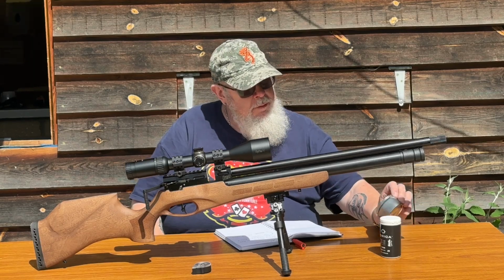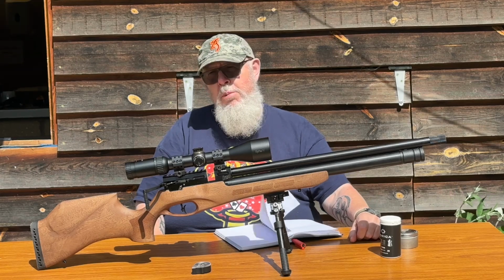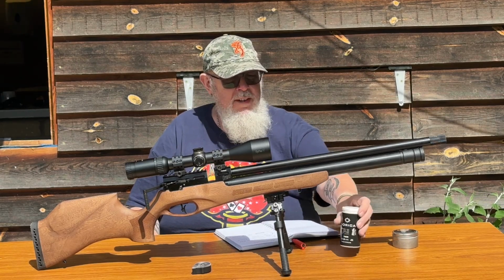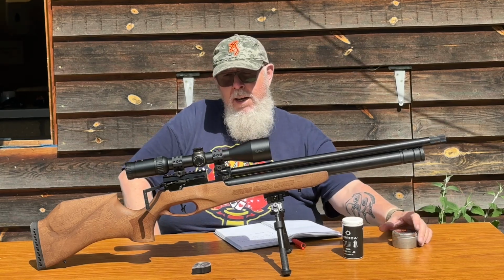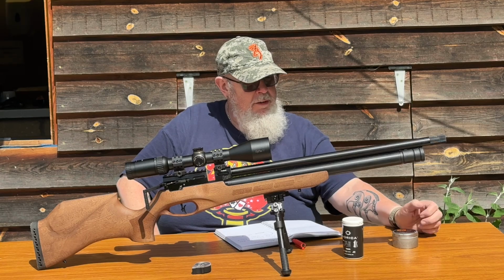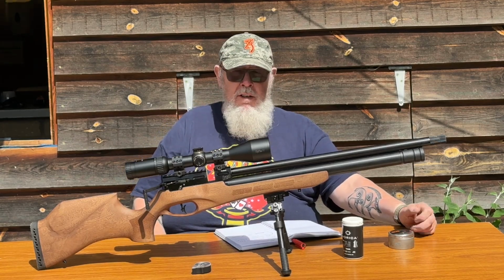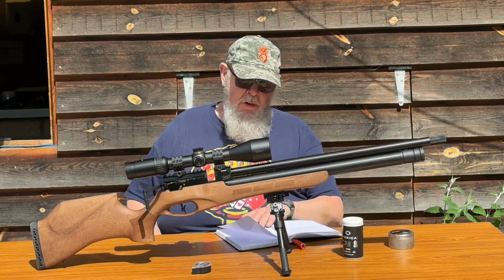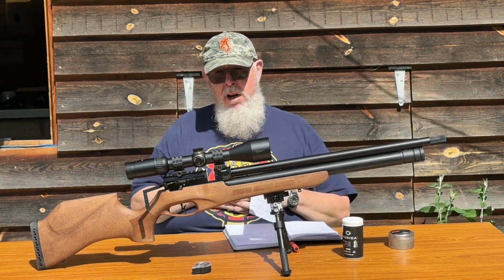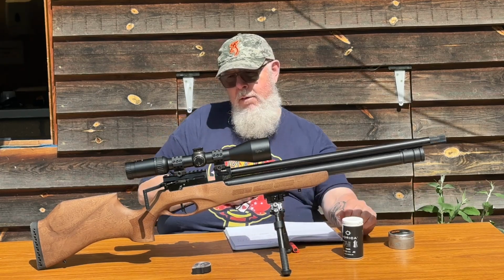I was using Superfield pellets from RWS, which are 15.9 grains, and I had some Norinco pointed pellets. They're slightly lighter, but they didn't shoot anywhere near as well as the RWS. So I reckon that you could probably shoot better and muck about with the pellets, but 0.784 is not too bad.